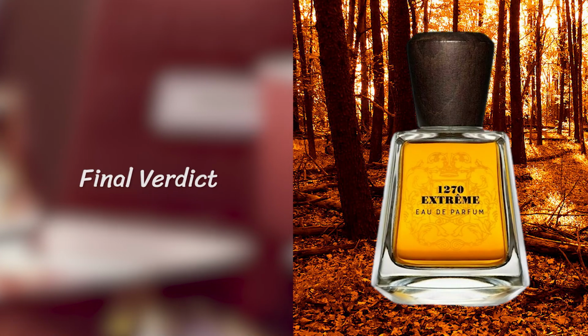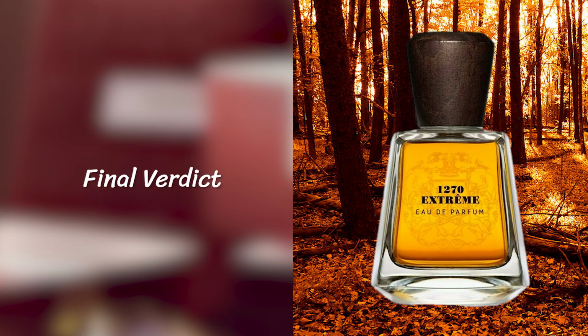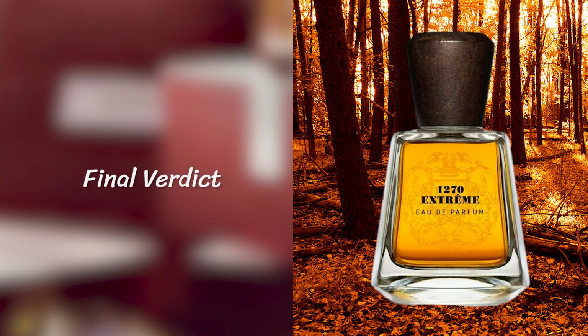My final verdict on this fragrance, like I said before, one of the best releases so far for 2022, if not the best release. I am so happy to have this one in my collection. Amazingly well done, and it has everything that I love about the original with some added oomph and slightly improved performance, which I think is going to please a lot of people, and it's so easy to recommend it. So if you like fruity, boozy, and ambery fragrances, smell no further than 1270 Extreme by Frapin.